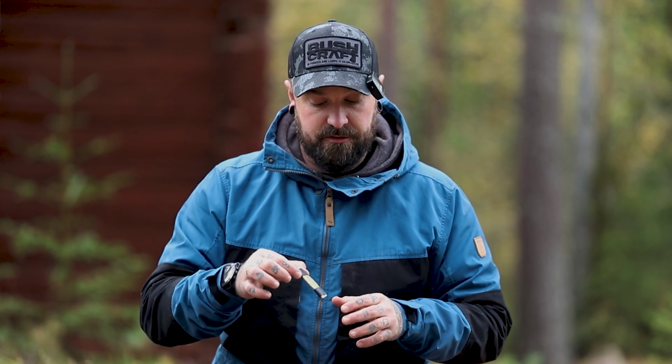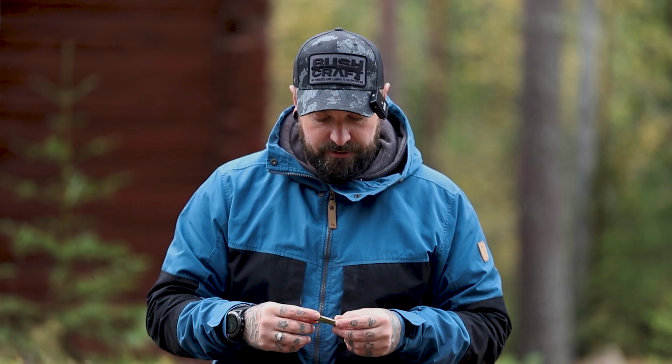But this is absolutely brilliant because you can keep it in your wallet or your belt like I do, and you have a way of making fire, cordage and purifying water on your belt.